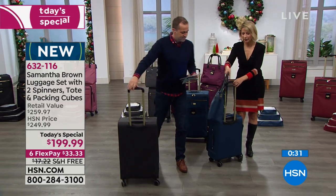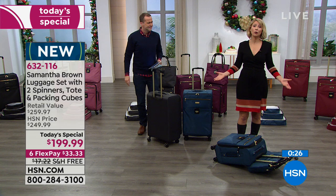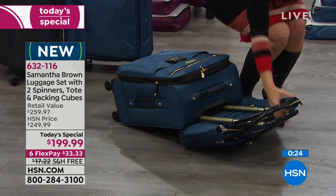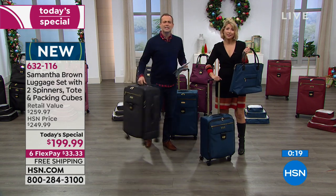If these don't nest, what happens? I see women do this, then this always comes around, and then it falls over. It never works. Don't even try it. It's just not going to work. That's why it is imperative that if you have a matching tote for luggage, that it does have the sleeve through.